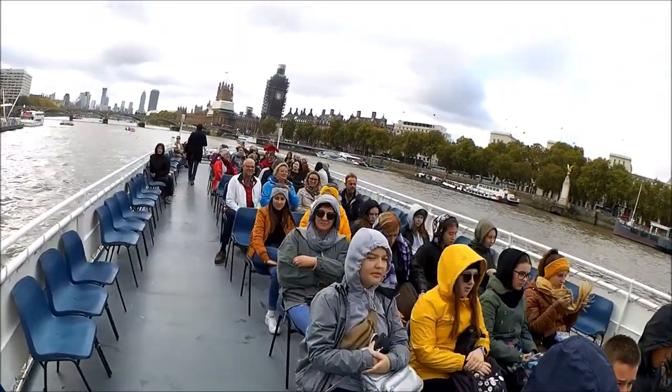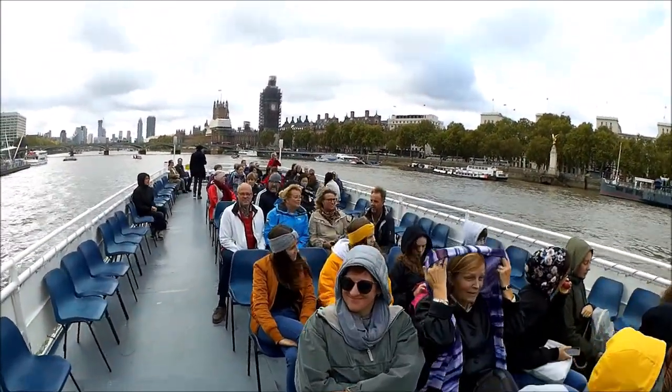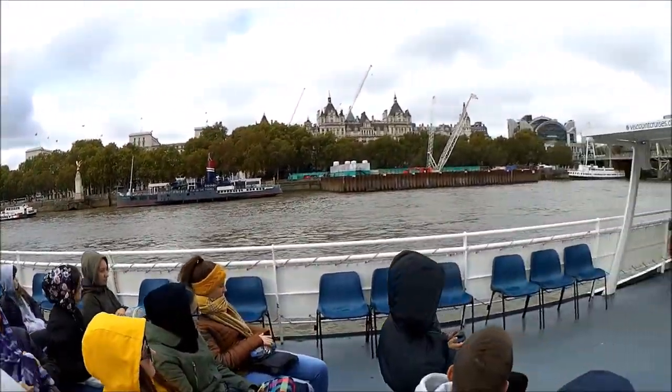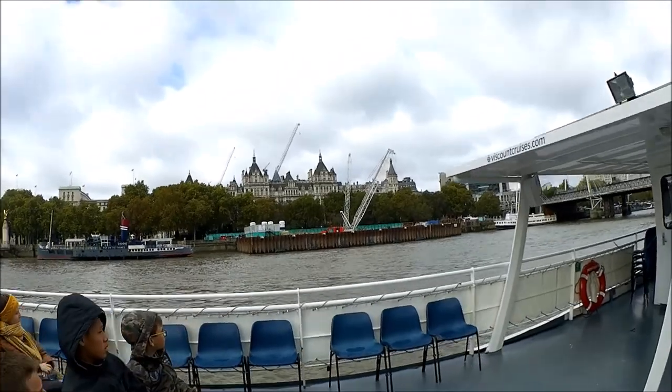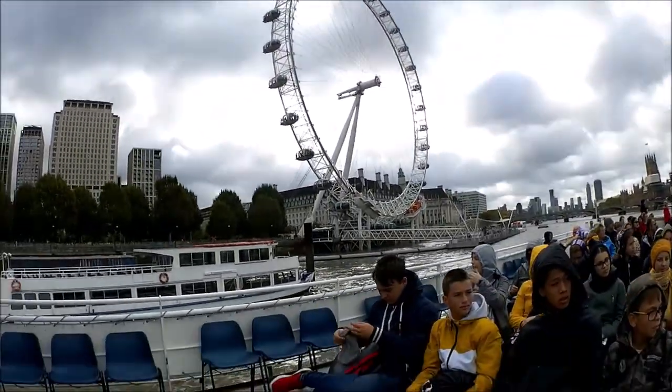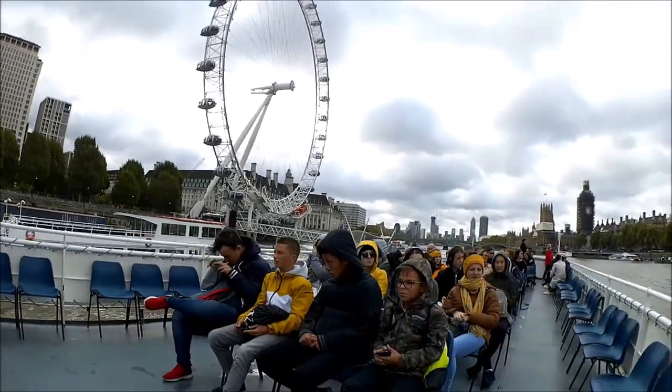Over to the left-hand side, you will notice a building designed in a Gothic style with a black roof. This is Whitehall Court Mansions. The building is mostly made up of private apartments. Some of the famous people to have lived there are David, George, William Gladstone and Oscar Wilde.